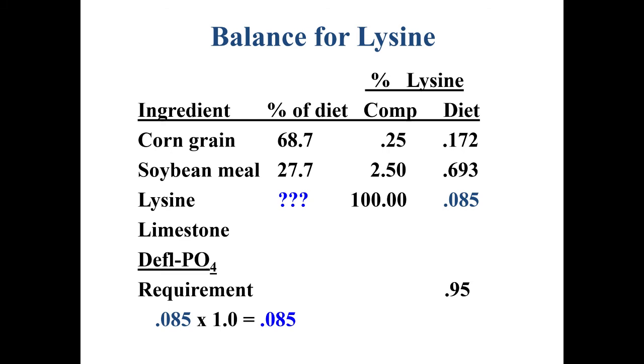For the soybean meal, we do the same thing. We multiply 27.7 times 2.5% lysine in the soybean meal, which equals 0.693% lysine coming from the soybean meal. And you can remember, looking at these numbers, what we talked about earlier in the semester with the corn grain being slightly or relatively deficient in lysine compared to the soybean meal. Okay, so if our requirement for the lysine is 0.95%, and we add together the 0.693% lysine coming from soybean meal and the 0.172% lysine coming from the corn grain, that tells us that we still need 0.085% lysine in the diet in order to meet the requirement for these 10 kilogram growing pigs.